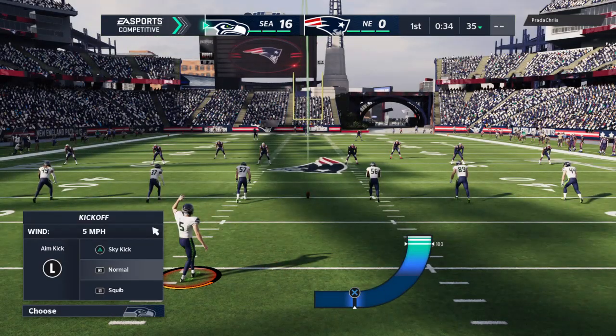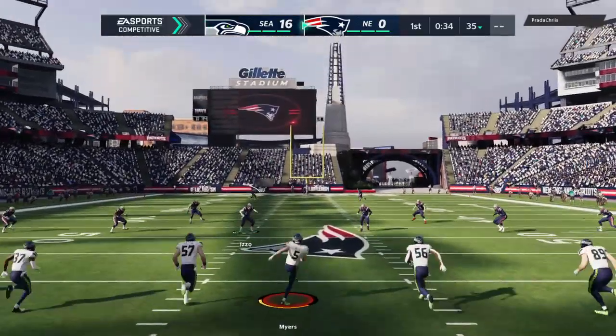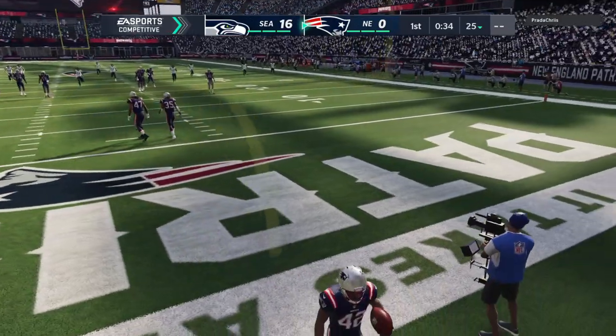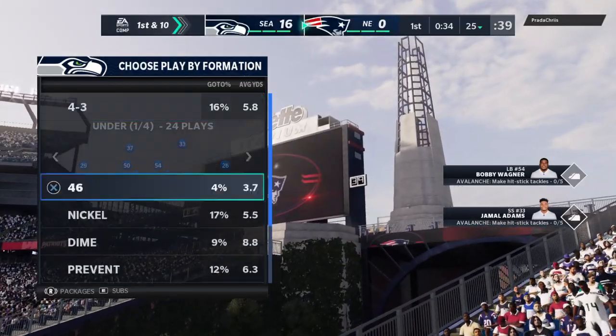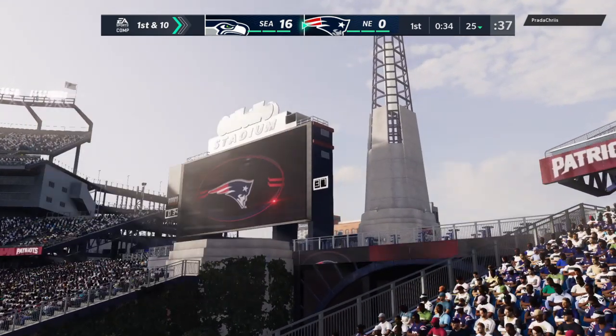Jason Myers to kick off for Seattle. And after the touchdown, here's Myers to boot it away. And a fair catch signaled for and taken successfully. The Patriots take over 1st and 10 at their own 25-yard line.